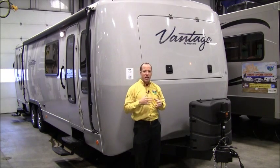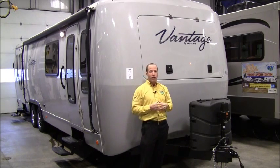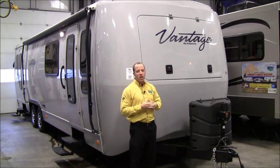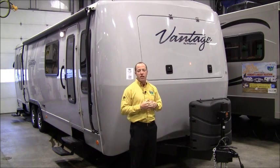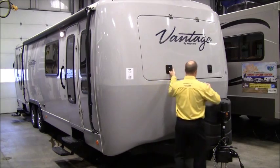This is a lot of cutting-edge innovation that Keystone's put together in one trailer. Just from looking at the front of it, you see the one-piece cap, the charcoal color. Just a lot of different stuff going on in this trailer. We're going to step inside in just a minute. We'll also go on the outside and show you all the bells and whistles that this unit has. One thing we can start with right here that I find really neat.